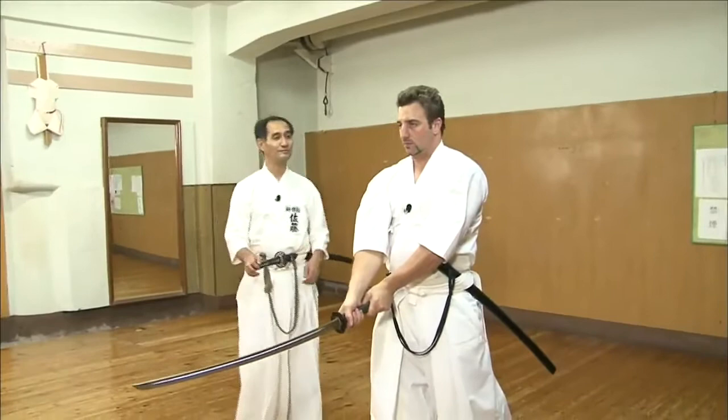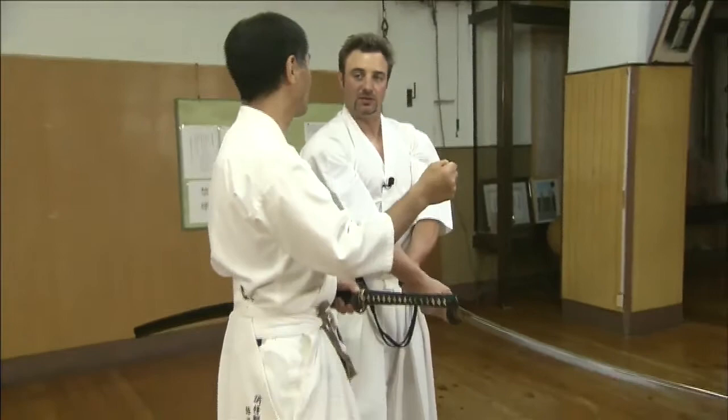Good. You made the sword swish. Yeah. Your first time. Yes. What that means is you were able to relax. If your arms were tense, you wouldn't hear that sound because the blade would be out of alignment. That swish you made is proof. You were able to relax and bring your sword straight down. That felt good.